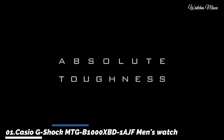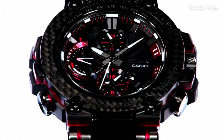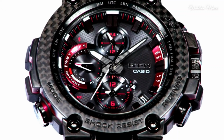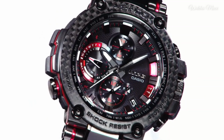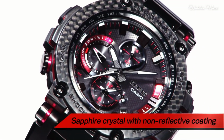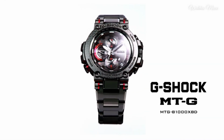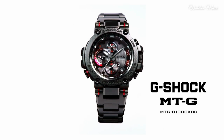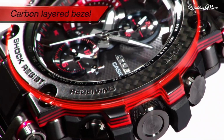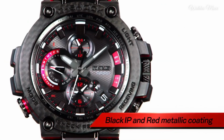Number 1. Casio G-Shock EMTG-B1000XBD-1AJF Men's Watch. It has Japanese solar quartz movement and 5544 caliber. Polymer, carbon case of round shape. Case dimensions are 51.7mm in diameter and 14.4mm in thickness. The dial of this Casio watch is black.